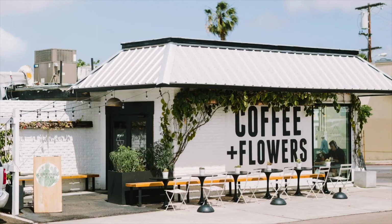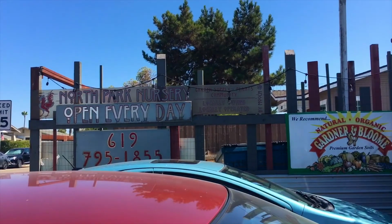Okay, on to the smaller plant nurseries. We have North Park Nursery. If you want some coffee, if you want some plants, then definitely go here. I'm not a coffee person because coffee always gives me a headache, but the coffee shop next door, Communal Coffee, has this sweet mint oat milk cold brew, and that doesn't give me a headache, and oh my gosh, it's so good. We would grab coffee and go into North Park Nursery.